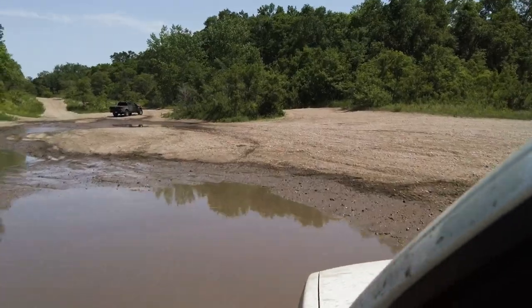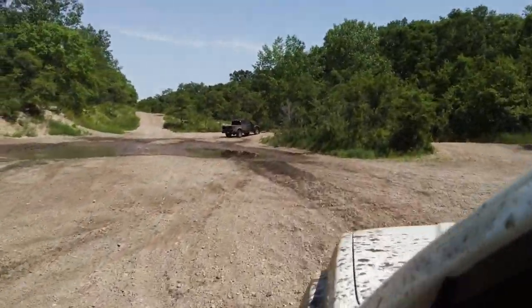Overall, it was a great day. I had a good time. It was my first time four-wheeling with the truck, and I was really impressed with what it could do.